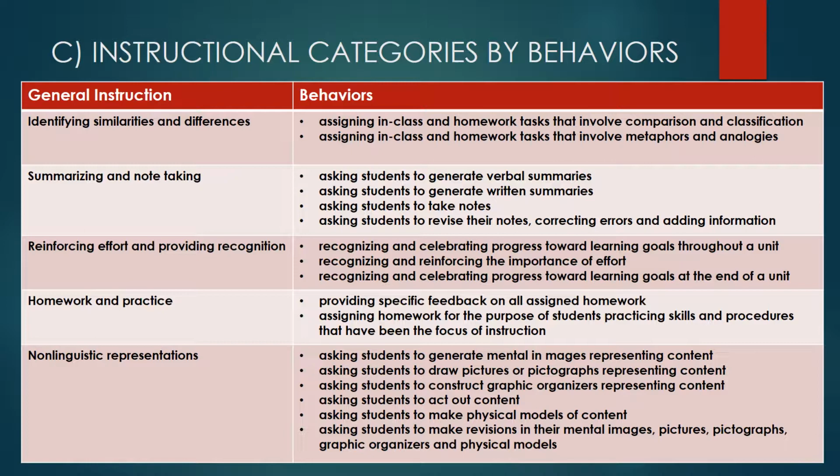Then in summarizing and note-taking, the behavior associated with that would be verbal summaries, written summaries, taking notes, revising the notes, correcting errors, and adding information. And then a third one, according to category, would be reinforcing effort and providing recognition, and providing would be recognizing and celebrating progress toward learning goals throughout a unit, recognizing and reinforcing the importance of effort, recognizing and celebrating progress toward learning goals at the end of a unit.